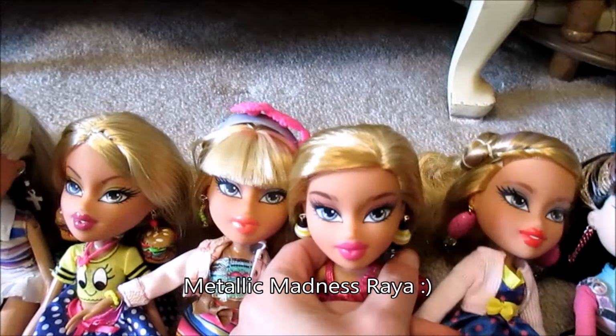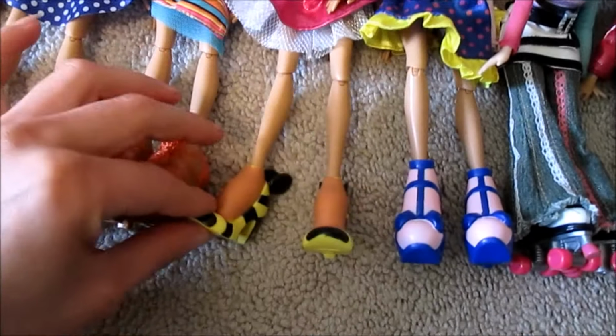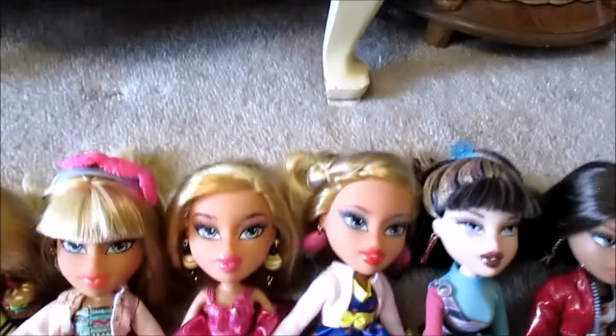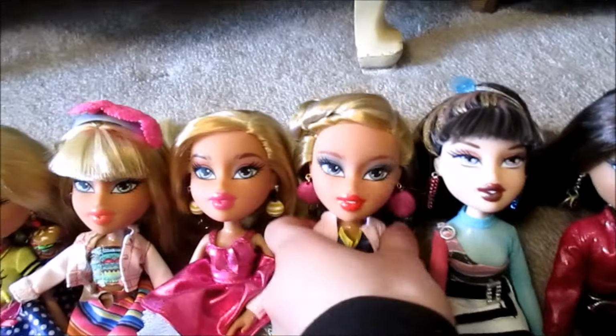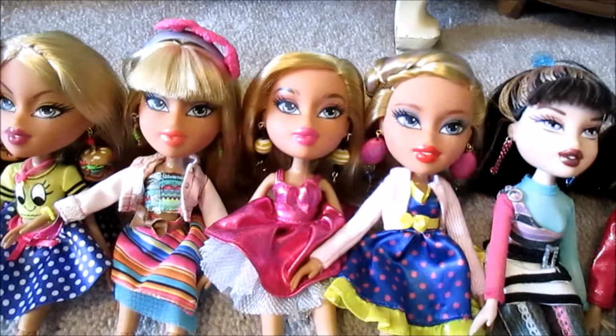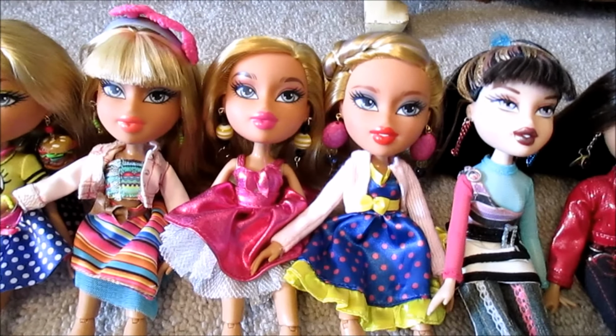I was really excited to get this Raya doll because she came with two outfits and she has these really cool bumblebee shoes and that's what inspired her earrings because they look like little bumblebees to me. And then we have Music Festival Vibes Raya, who I got at Walmart for half off. She's like $11. I got her last year. She's in one of my haul videos on this channel, one of my first ones.